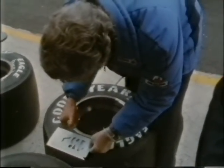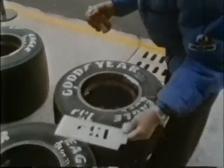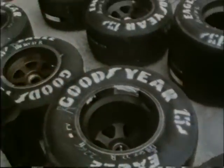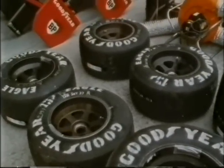Each team is allowed 2 sets of qualifying tyres. And to prevent cheating, an official marks them with a code. Qualifiers are made from a special compound that goes sticky when it gets hot.